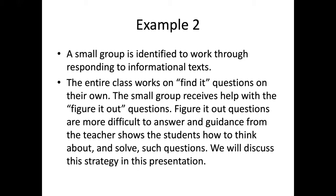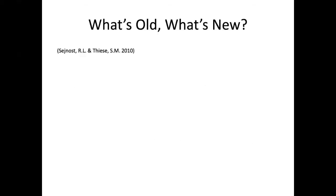And then certainly students who are working on their own, not in a small group, can go on to the figure it out questions if they don't need help with that. Otherwise, the other thing you can do is work with a small group and, in a train the trainer model, show them how to think about the figure it out questions, and then send them out into the class, one at each group, and they teach their peers. So you can see where a small group is really an efficient way of reaching the needs of everyone in your classroom.